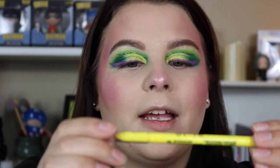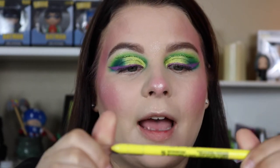You guys, look at my blush. I don't know why I'm loving that so much lately, but yeah. Okay, before I get on a tangent about blush, we're going to do my lower lash line, and I'm going to go in with this LA Girl Shockwave Neon Eyeliner, and this is in Screamin'. We're going to put this into my waterline.